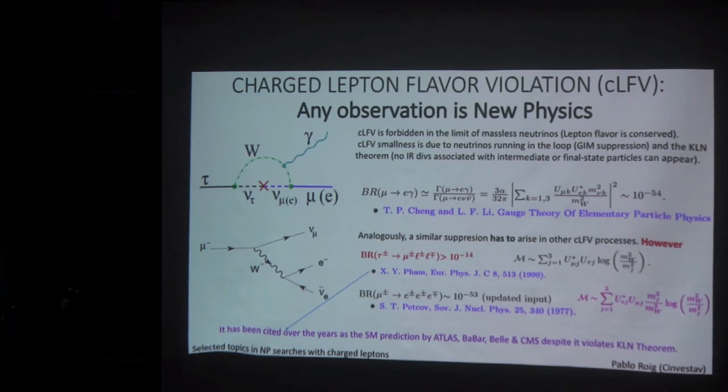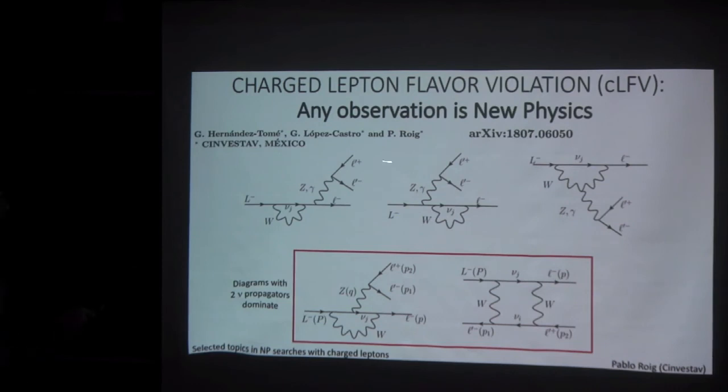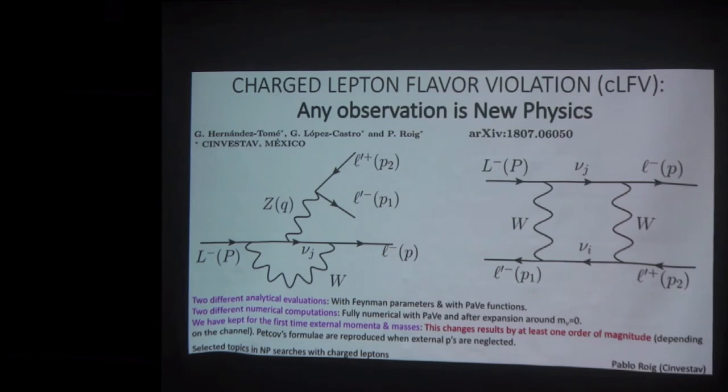Okay, so that was our duty, and this is what Gerardo did. So these are the diagrams that you get. It is very important that because of the GIM suppression, it is so effective that you really need to have two neutrino propagators, so two nearly massless propagators, to somehow overcome it. That's what you do. So this is the only part that is important. Okay, so let me focus on this.